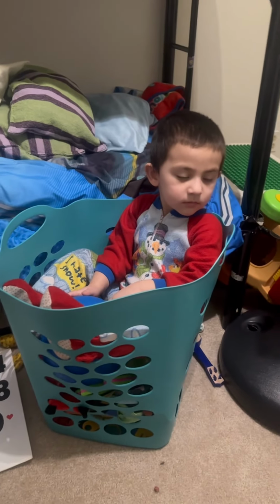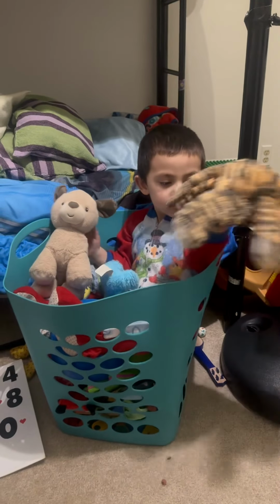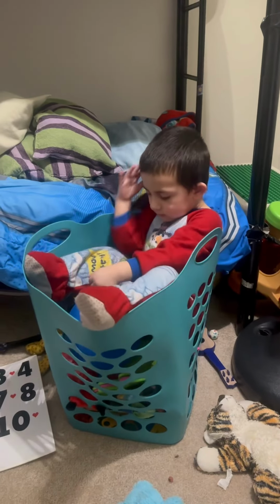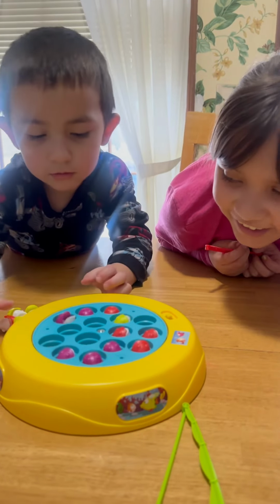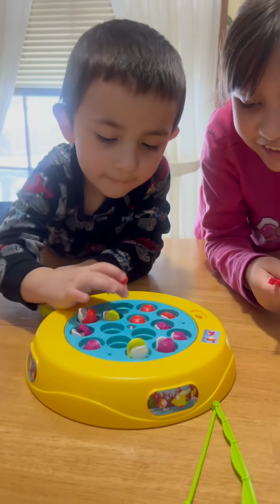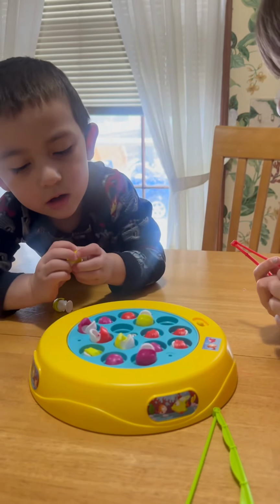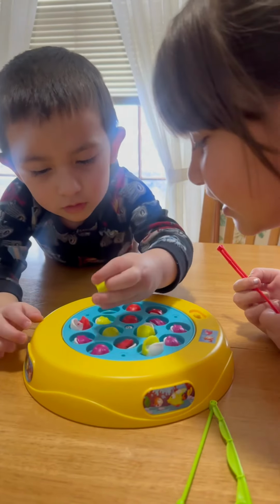Well, it's time to clean up the toys and put them in the toy basket. No. Caleb, what are you doing in the toy basket? So we were playing this game and Caleb came over and took our fish and started putting them back in. Like, no, this goes in the hole. We were trying to count how many fish we caught, but I guess the game just changed to Caleb putting them where they go. Oh, good job, buddy. From now on, Caleb's job is for the fish in. He put them all in correctly, you smart tart.